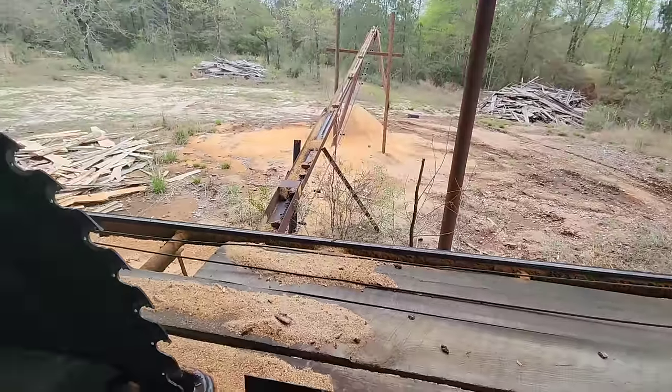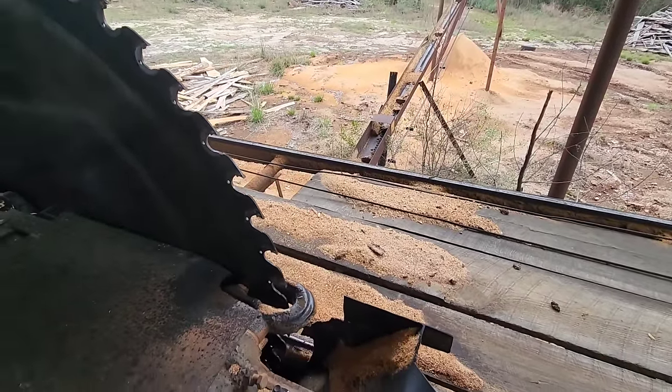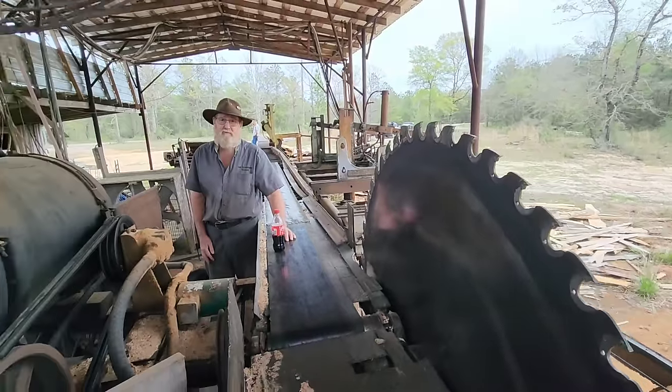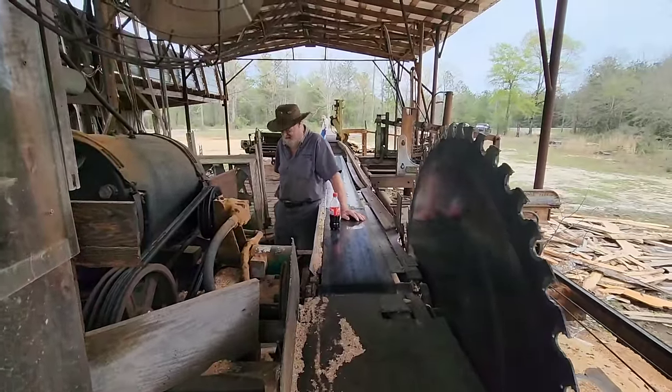So, are these the ones where you use a tool just to put them in there? Mm-hmm. I'll show you. Yeah, if you got that tool, that'd be great. You got a tool that rolls it in and rolls it out. That's pretty cool. Are they pretty easy to do?